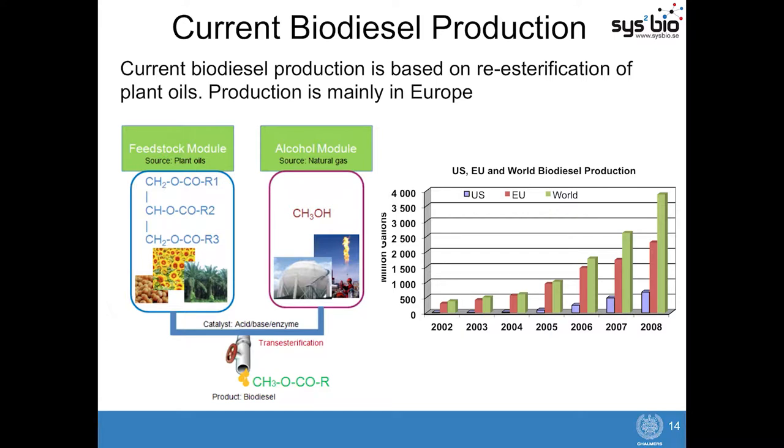But if we take the European process, where most of the biofuel is actually produced, that is primarily rapeseed oil. You take that oil and do a transesterification with an alcohol. There you typically use methanol, and then you create what are called fatty acyl methyl esters, FAMEs, that are then blended directly into the diesel.